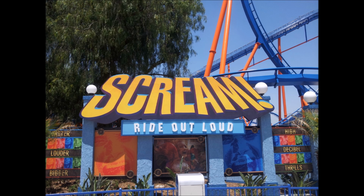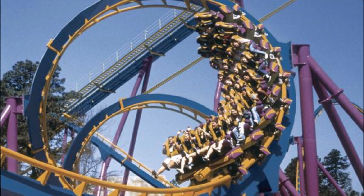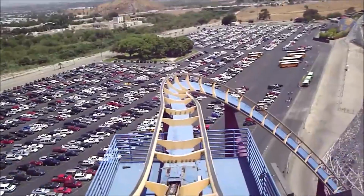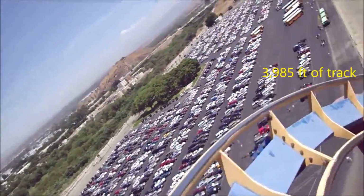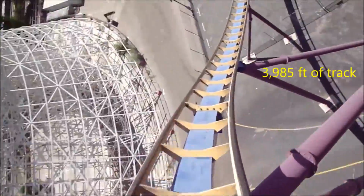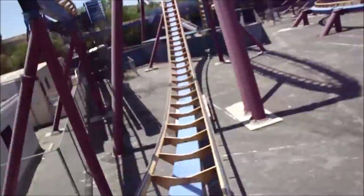Next time you're on the ride, look down and you'll be able to see many of the old parking spaces. Scream is a floorless roller coaster that lets your feet dangle over the track, which to me is a cheap version of a hanging roller coaster. But anyway, the track is 3,985 feet long and takes you through 7 loops, tying in 4th place worldwide for most inversions.